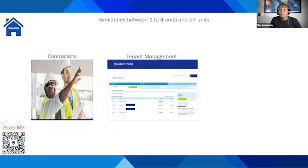The second piece, and probably one of the most important, is tenant management, right? Because you can buy a screaming deal. You can buy a house that's worth 500K for 250, but if you don't manage it correctly, it's going to start losing its value quickly, and you're not going to be able to get the right tenants in.